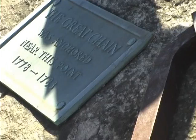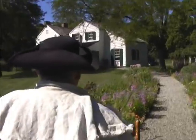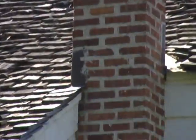This chain used to connect Constitution Island to the mainland. We're walking up the path to the Warner House. Parts of this house have existed since Revolutionary War days.